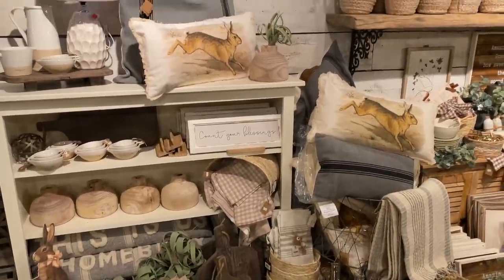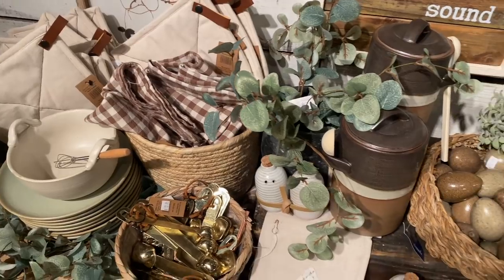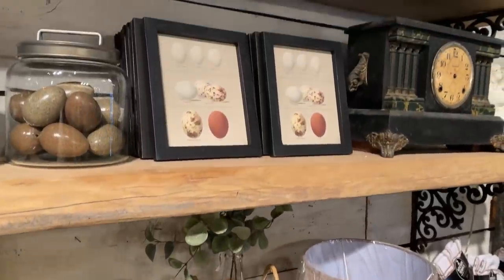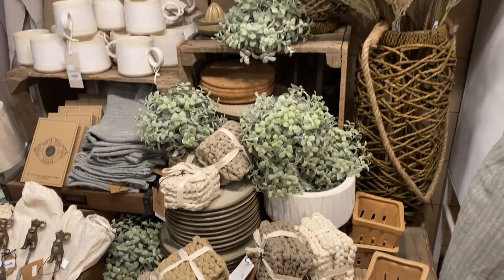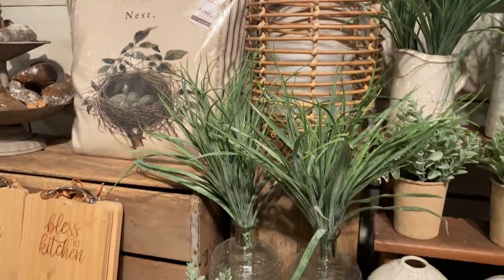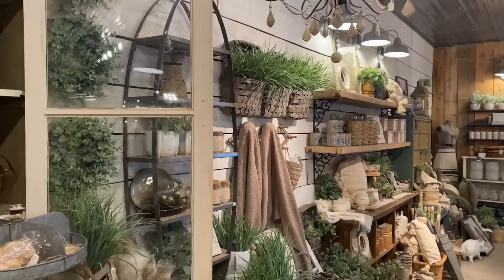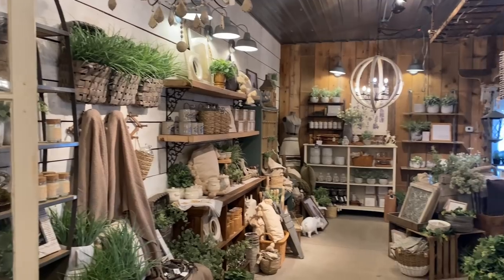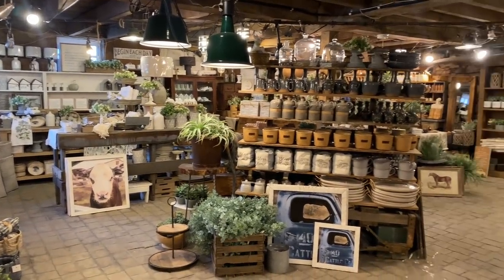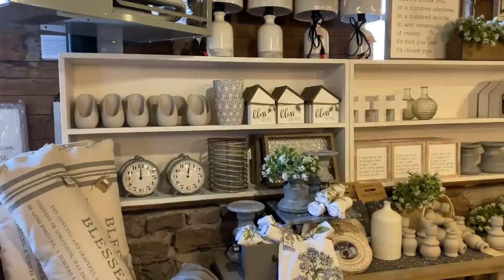I absolutely love this bunny pillow. It was so different and cute, and I was so tempted to get it. Everywhere you turn, there is so much beautiful home decor to look at. And this is just the barn. We're going to be headed down the road to the mercantile next.